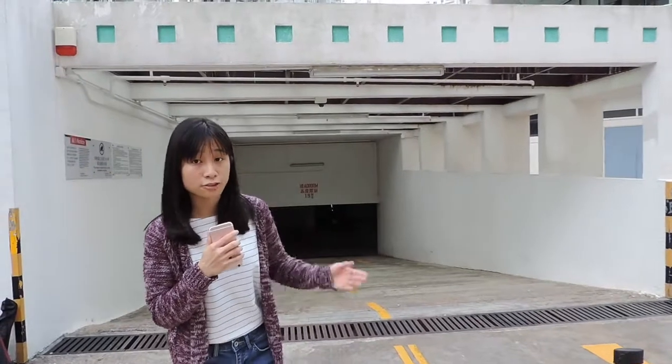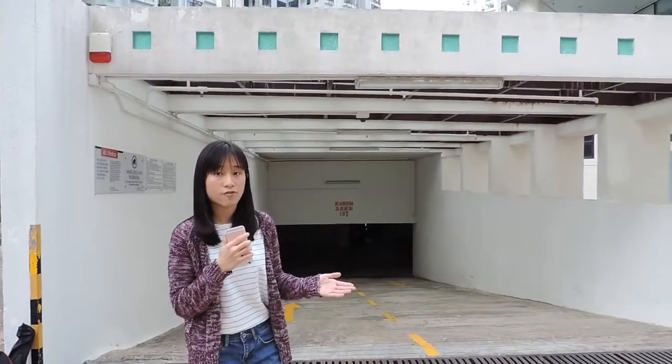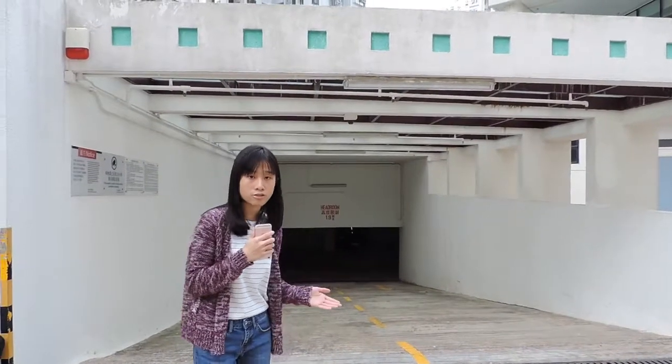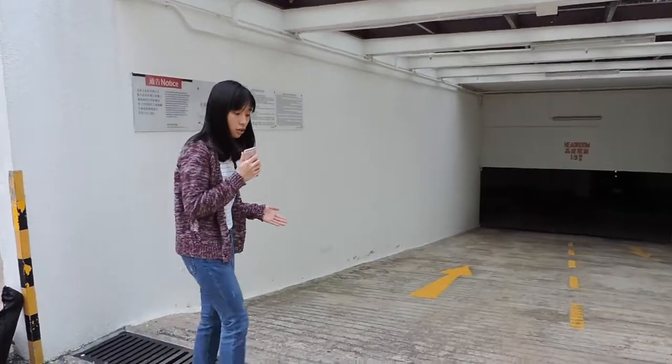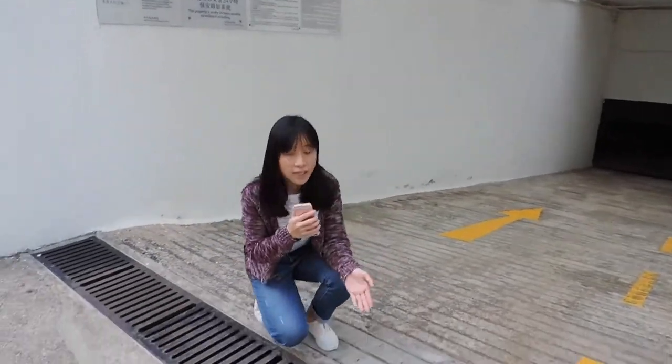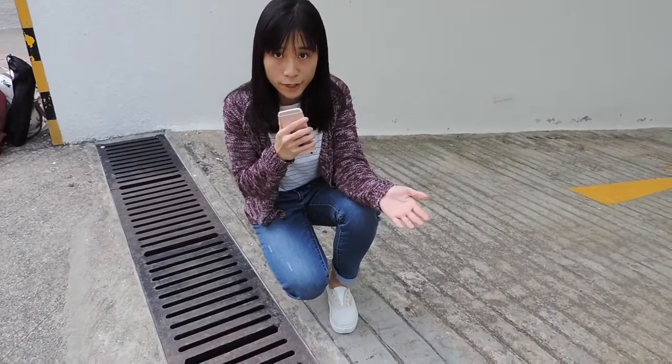We are now at the underground car park in Heng Chuen, which was completely flooded when Typhoon Heng attacked Hong Kong in August. This is the first and the second drains in the car park. Getting closer, we can see that the drain is too shallow to prevent water flowing into the car park. So let's walk inside and have a look.